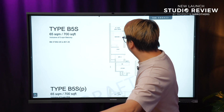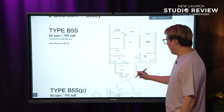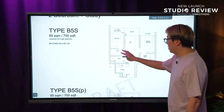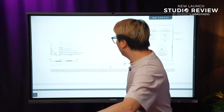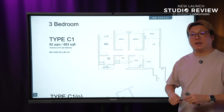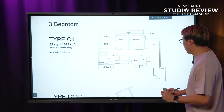2 plus study, another layout. Similarly as what you've seen earlier on, this is slightly bigger. I believe it's more towards the front entrance area. This is also the study area that is right outside your bedroom number 2. The next one will be the 3-bedder. 3-bedder stands at 883 square feet. This is basically the smallest 3-bedder unit that you will get in Emerald of Katong.